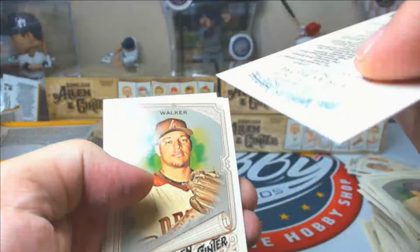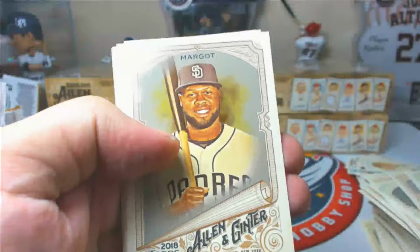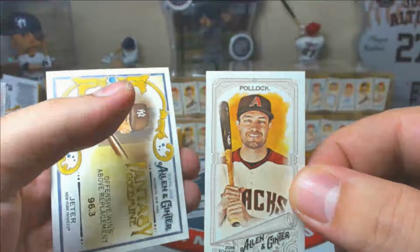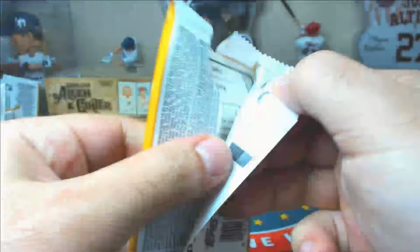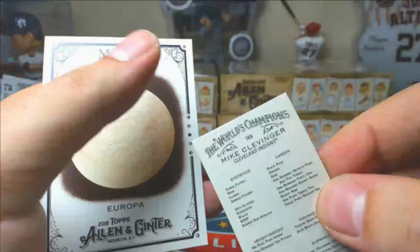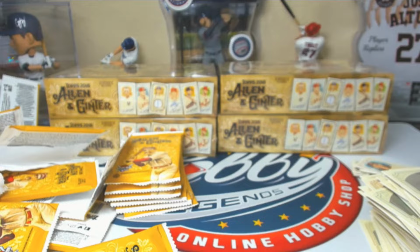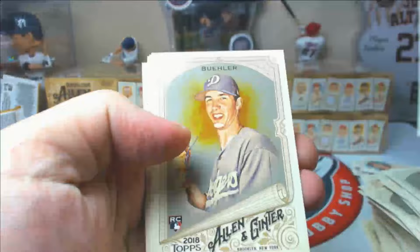Rodon, base mini. Chapman, high number SP. AJ Pollock, base mini. Elvis, SP. Clevinger, base mini. Bueller rookie. Alcantara, high number rookie SP.